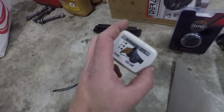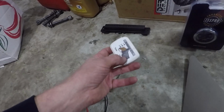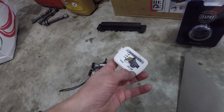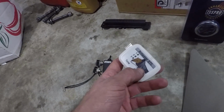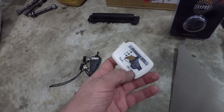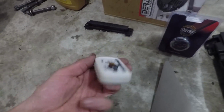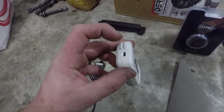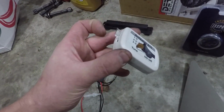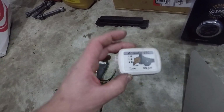Our anteater, I've decided not to mount on the dash. I'm just going to leave it loose and lay it in the tray. So when we're driving, I can pick it up. I can turn overdrive on and off and just kind of keep it in my hand as I do that. That, and one thing I don't like about this controller is the wires just come out the side here, and it's very hard to put this in a clean way.